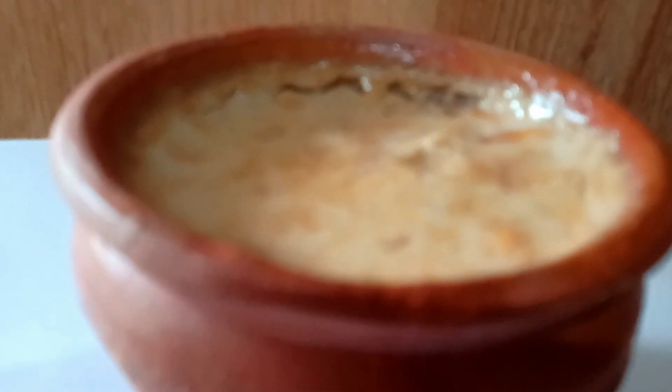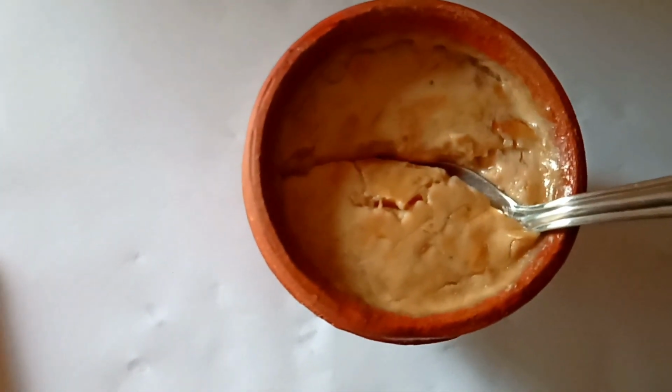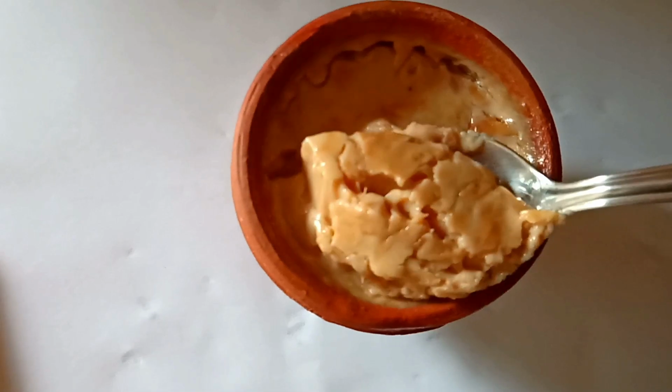I thought of enjoying some curd. This is Mitha Dahi, sweet curd, quite popular here. Just look at the texture and the color. Wow, the flavor is just awesome. The taste is just fabulous. This is enhanced by the clay pot as well. I was really missing this for quite some time now.